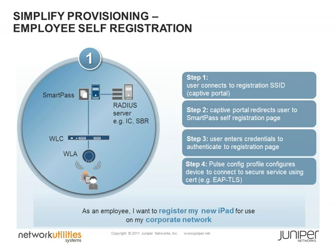Whatever details the IT department requires will be on that part of the form. The Junos Pulse configuration profile is then configured and downloaded onto the device, and the connection to the network is granted based on the profile that the IT department configured.